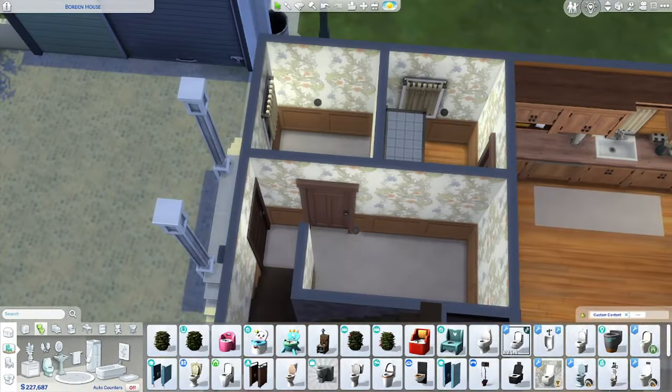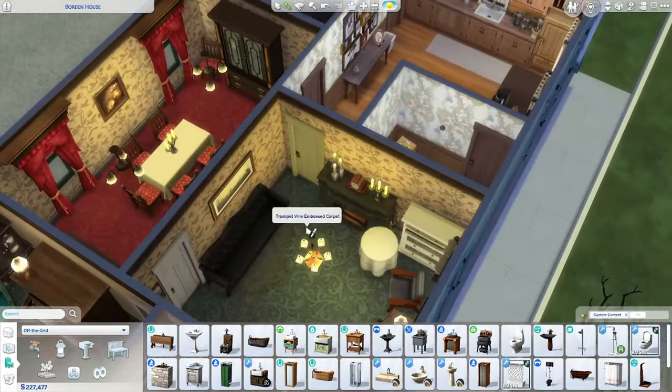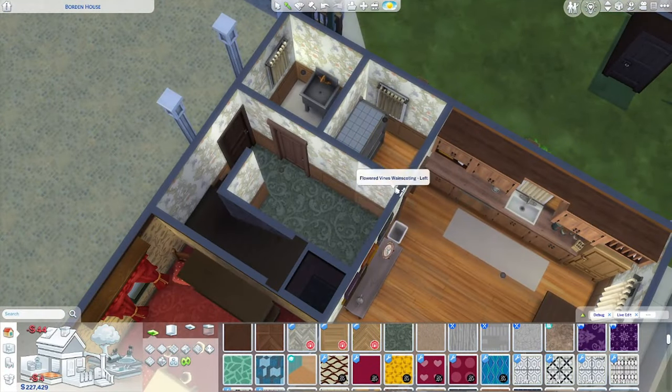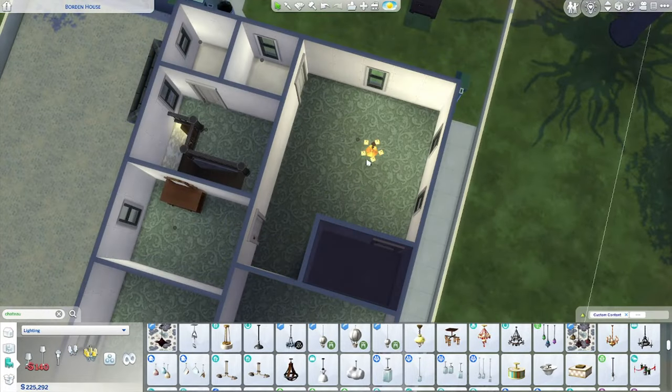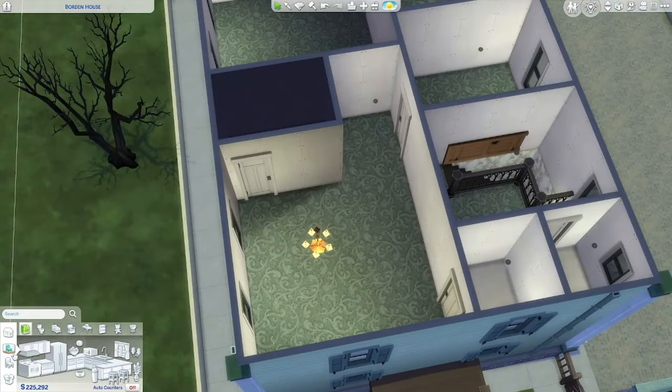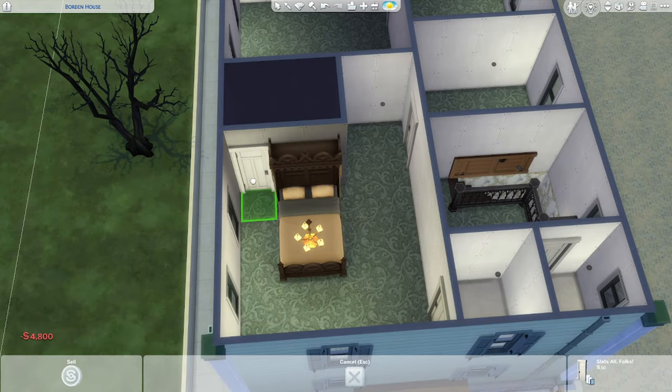As far as the build goes, you can see I'm kind of finishing up this main floor here. That was one of the sink rooms. I do change that to one of those wood sinks from the ranch, the horse ranch pack. And here you can see kind of the beginnings of this crazy floor plan up here.